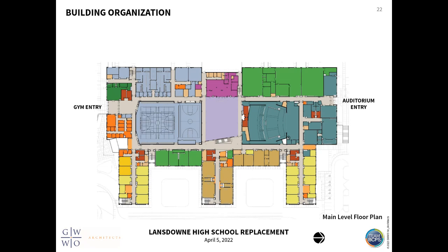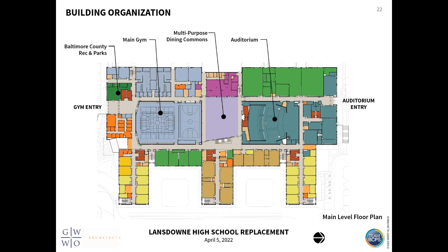On the main level of the building, it's organized around three main spaces: the main gym, the multi-purpose dining commons, and the auditorium. The Baltimore County Rec and Parks area is located over by the gym, in between the fields and the gym, for convenience. And the performing arts classrooms are located by the auditorium for performances.